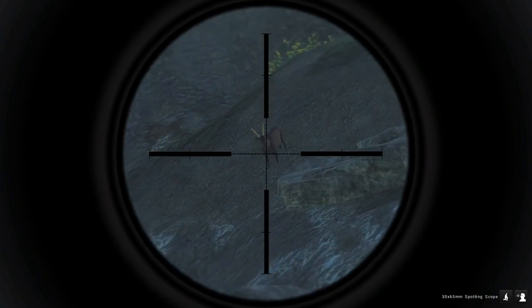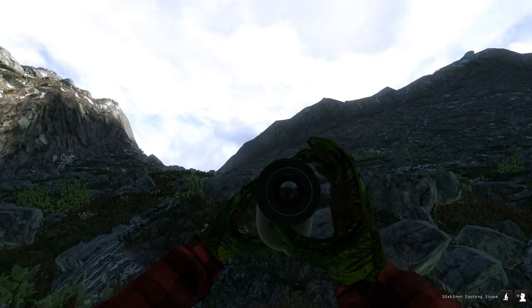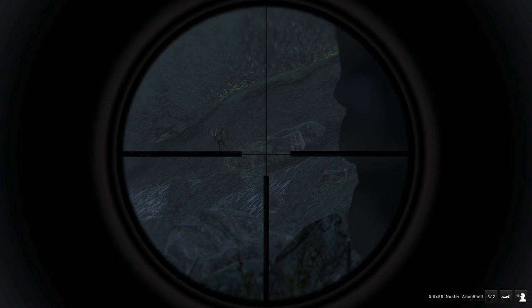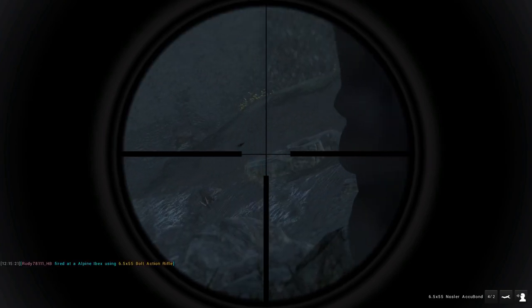Decent one. It's looking right at me. I'm pretty sure it's a female. If it's a male, it's very small. It is a very small male. We're gonna pop him. I've also spotted a very small male. And he's down.